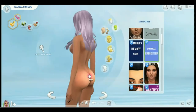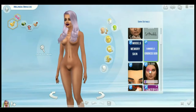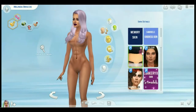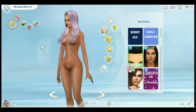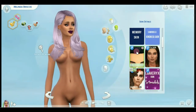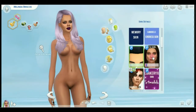Memory. Ooh, this is good. This is good. Look at those details in there. That's good. Kindness. This is so cool. Oh my god, this is so cool. I'm sorry if you're uncomfortable seeing her naked. But honestly, what is it?